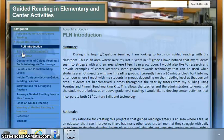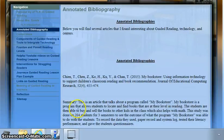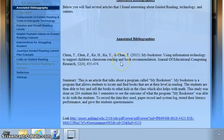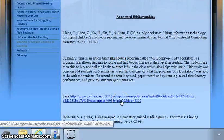Then the next page is my annotated bibliography. This is the list of all the helpful resources that I've used to obtain my information about guided reading. There's also a summary of each article. After I found the article, I read it and tried to summarize exactly what the article itself was talking about. And then there's a link to the article listed below for you to go there and find it if you would like.